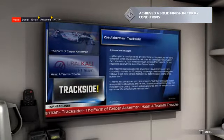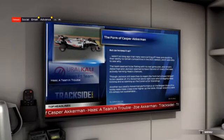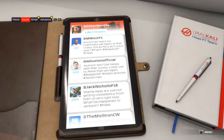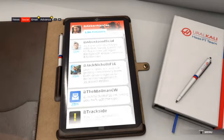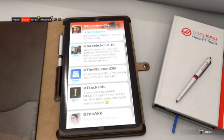We're still looking to turn around again to lead the mid-table. As you see those news stories there about Casper's run of form recently. Let's go read. Buxton tweeted, Jackson won't be happy with that. Surely loses out to Ackerman yet again. Jack Nichols: Shame Haas are just not getting consistency from both drivers right now. What has happened to Jackson?